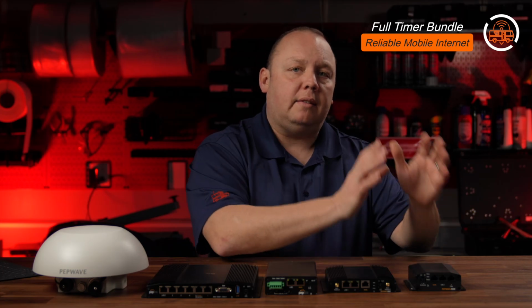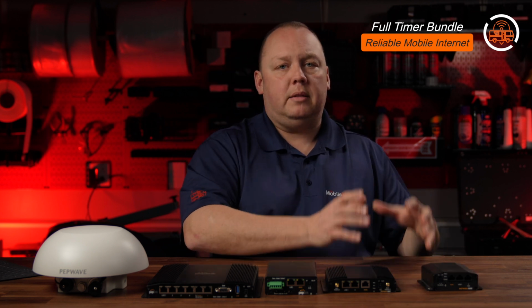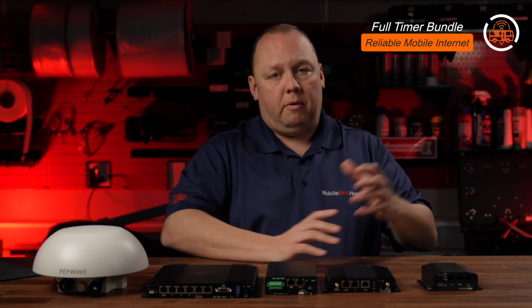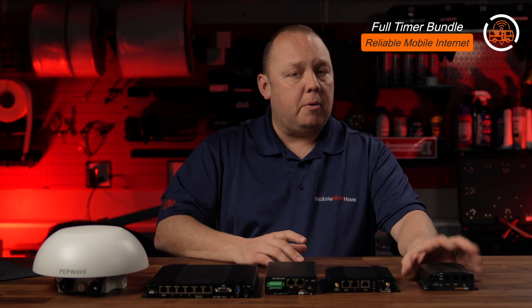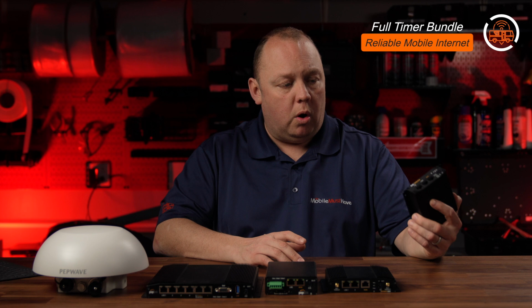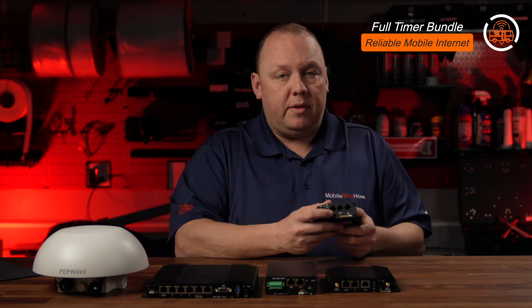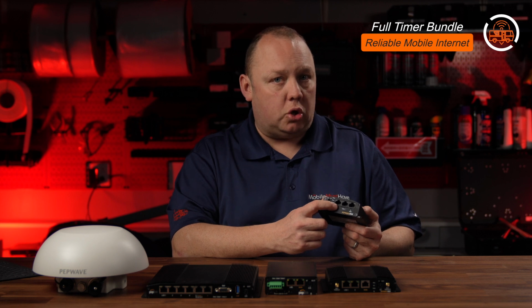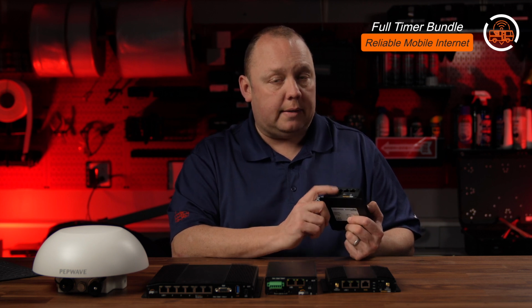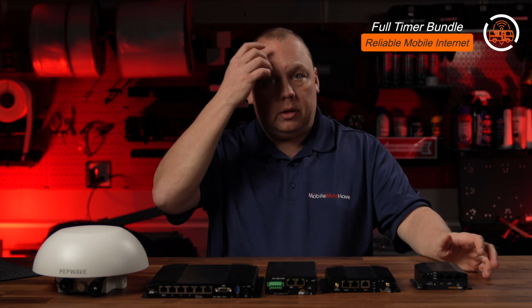It's technically rated for up to 50 devices. That's the full-timer. The full-timer is our entry-level bundle that blends value and performance. Now, the full-timer is a single cellular modem device, which means it has one cellular connection. All of our bundles have this WAN port, so you can add Starlink down the road if you want to add a second internet source to the device.